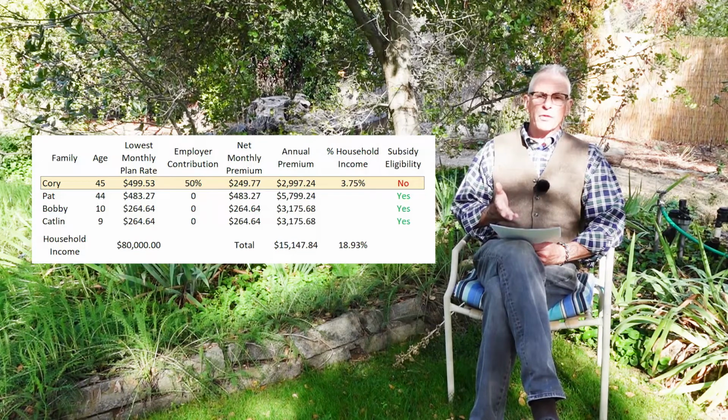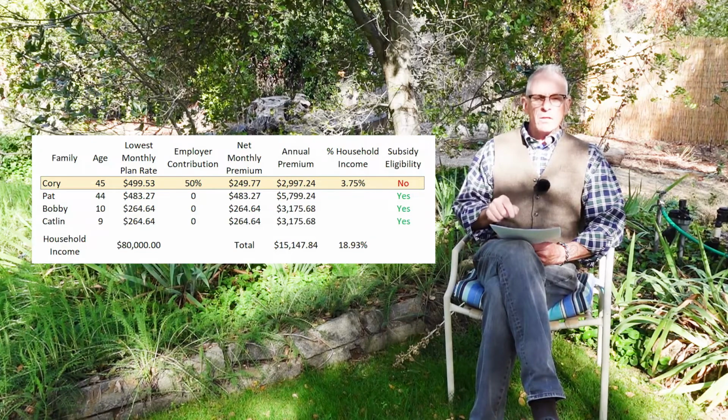But here's one thing: many people that have employer health insurance may have their adult children on the health plan, but they're not in the tax household. You do not include those adult children 26 years and younger in the calculations because they're not in the tax household.